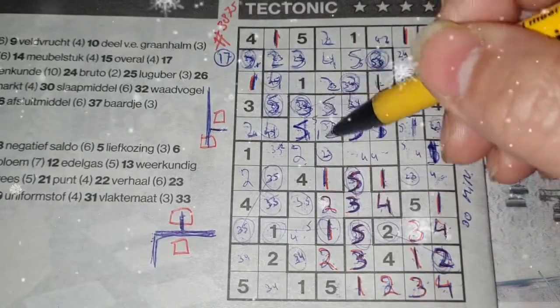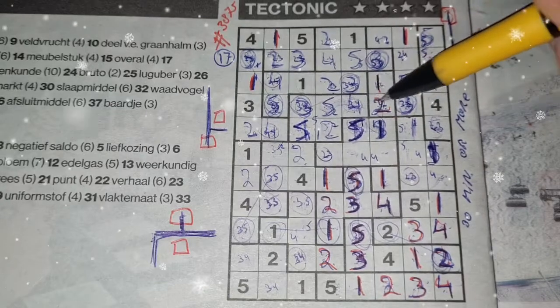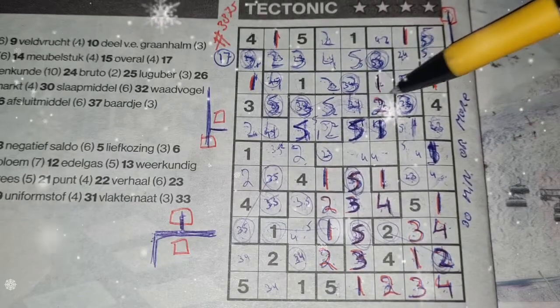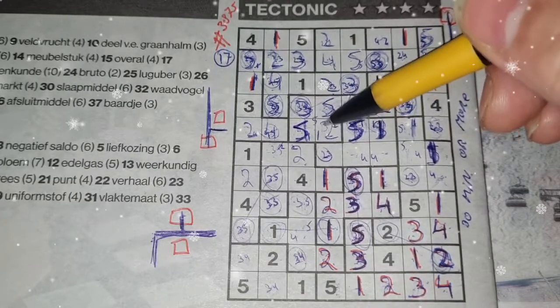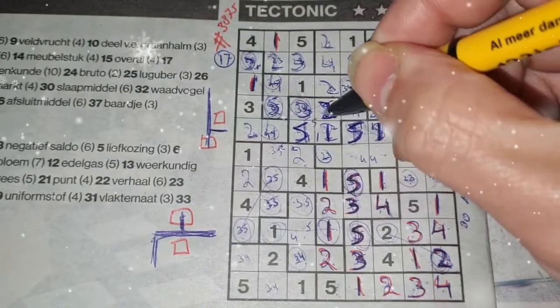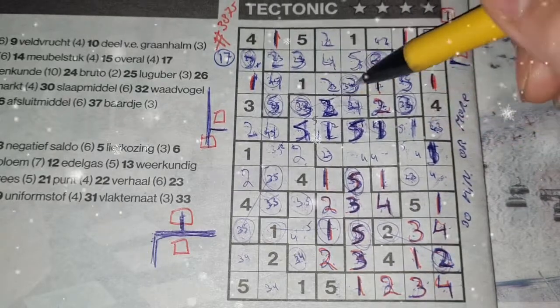So here we have the 1 and a 2 left. This box can be a 2. This is 3 or 4. Okay. This box can be a 2. So the 2 and the 1 are left here. We have a 1 there. No wonder. So the 1 should be here and the 2 goes there. Here 3 and a 4 are left.